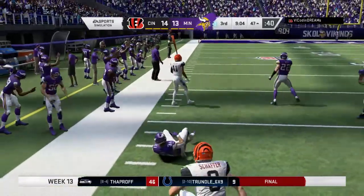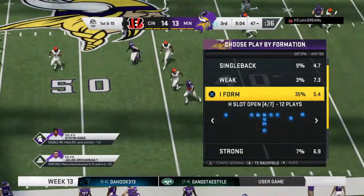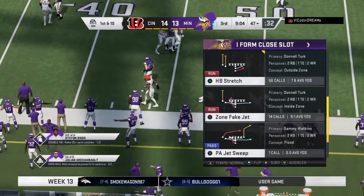The great blocking nearly sprung him there. 28-yard return. And this offense, they're going to have excellent field position. They take over with a 1st and 10 on the short side of the field.